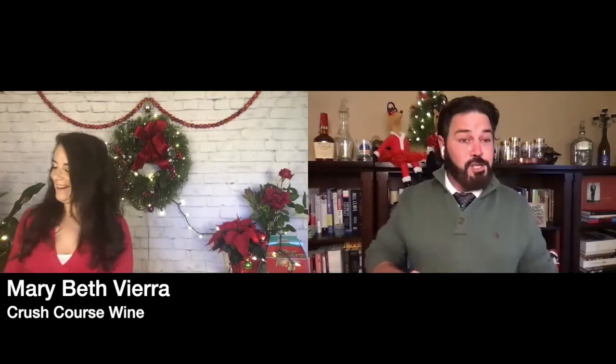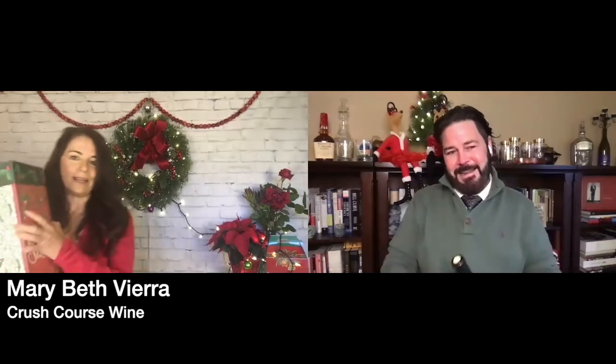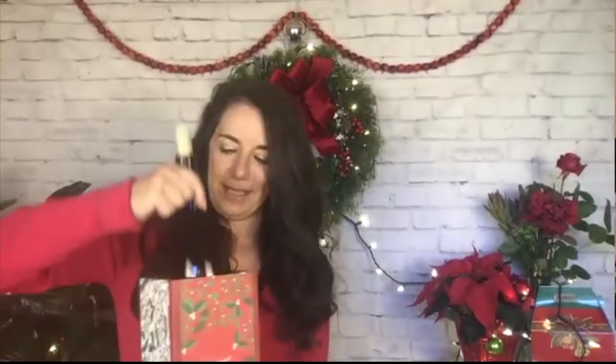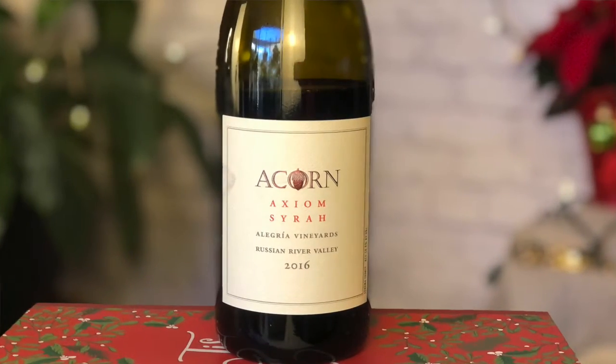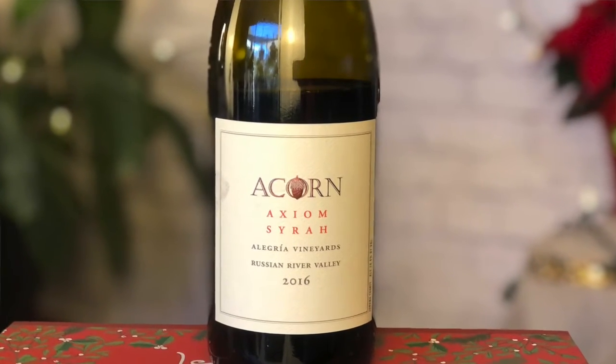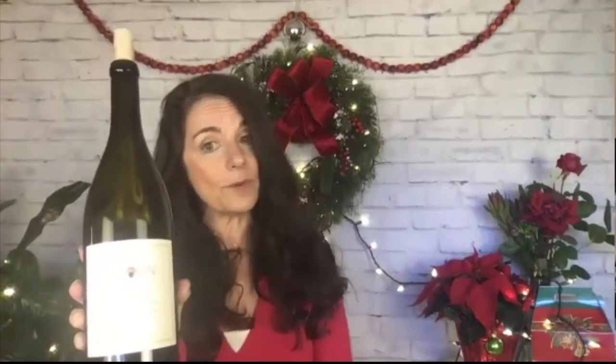Are you perchance drinking something as well? I perchance am also drinking a Syrah, and because you pulled it out of your box, I thought, let's have a little present. I love it. I am drinking today the Acorn Axiom Syrah, and this is also near Healdsburg. It's Russian River Valley, a single vineyard, Alegria Vineyard Syrah, and this is 2016, and yours is a 2014. So we're kind of comparing there.